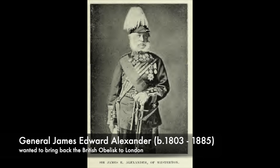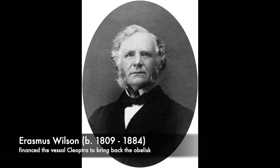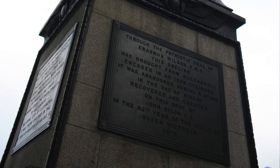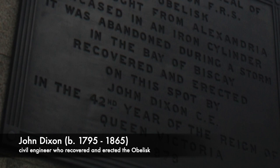Forgotten until General James Alexander took a trip to Paris and saw a similar obelisk in France. He started to make inquiries about the British one, but the government at the time had no interest whatsoever in financing this campaign. But luckily, Erasmus Wilson, who was a surgeon and a friend of James Alexander, was really keen to finance, and it also helped that living in Alexandria at the time was John Dixon, who really loved the idea of this technical challenge of bringing such a heavy monolithic obelisk home to London.